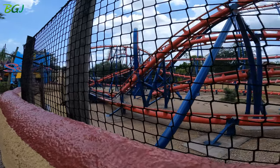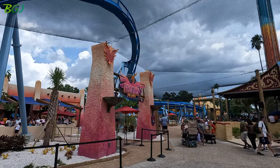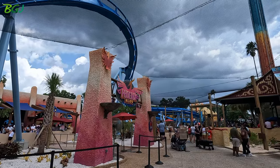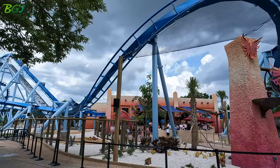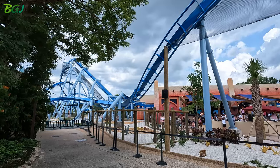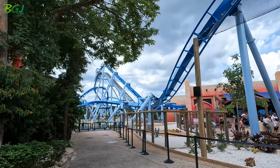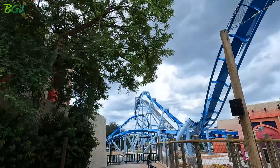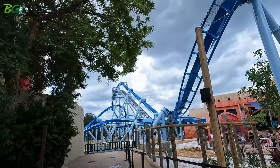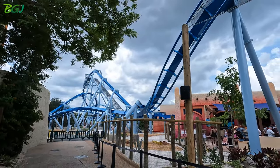And that is Scorpion. It is made by Schwarzkopf. And lastly, we have the newest roller coaster here in the park, Phoenix Rising. This is a B&M family invert, which means there is no upside down. It doesn't go fast. And if you look right there, it only goes up 80 feet. That will round up our 10 coasters here at Busch Gardens. We have a wide range of coasters, 4 of them being from B&M.